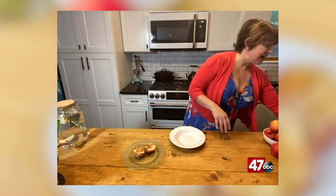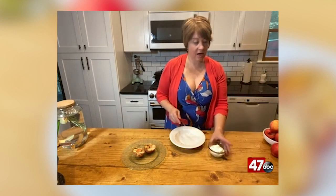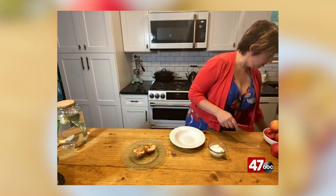I'm gonna make it into kind of a healthy breakfast or dessert or snack this morning. So I've just got a little bit of Greek or strained yogurt here. I'm gonna just drizzle in just a little bit of honey. We don't need a ton. The peaches are super sweet.